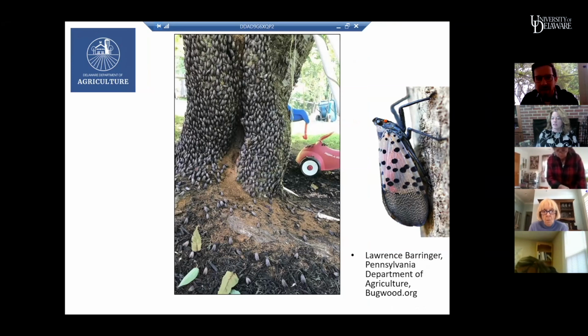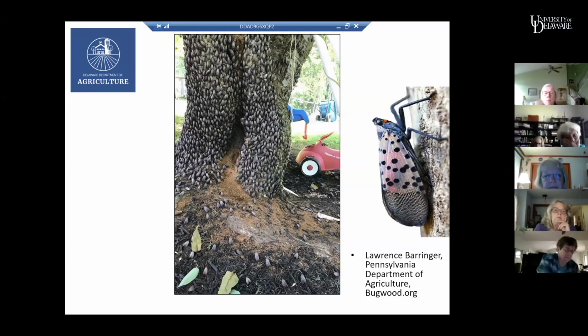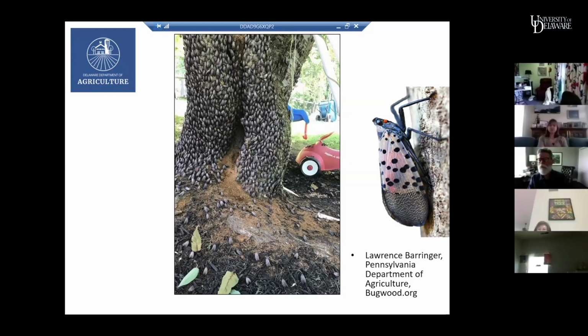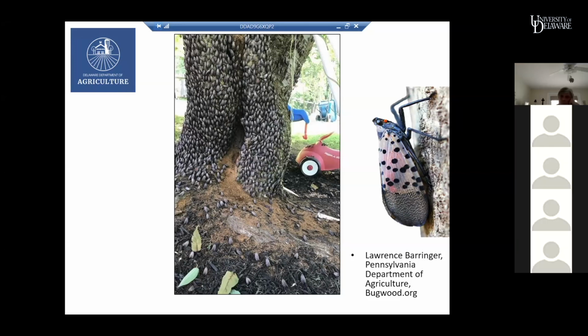You can kind of see in the background, if you look on that little toy car, there's a few sitting on the wheels. So they'll just get all over the place. And this is where it becomes a homeowner concern. People want to enjoy their yards, and it's hard to enjoy that in the summertime, especially someplace like Pennsylvania where they might only get a few good months out of the year before it gets too snowy and cold to really enjoy their yard. And if your trees and your entire yard are covered in thousands of spotted lanternfly, it's hard to enjoy the outdoors when that's happening.